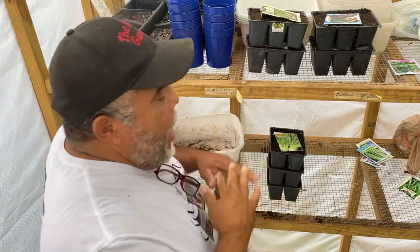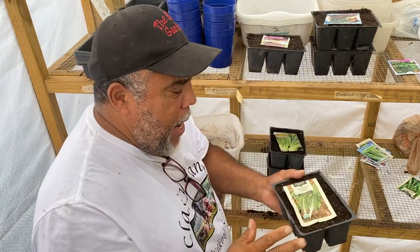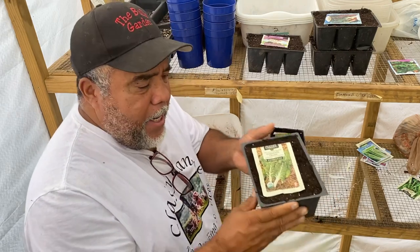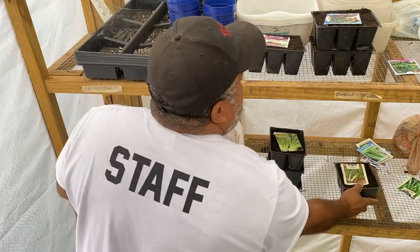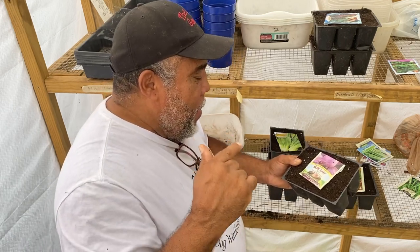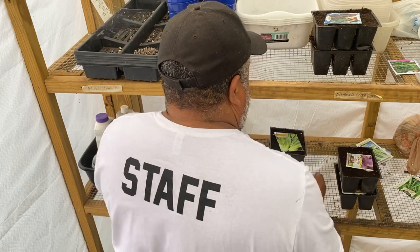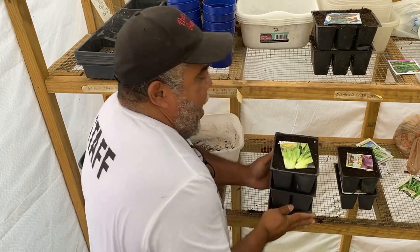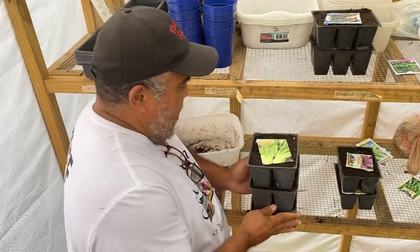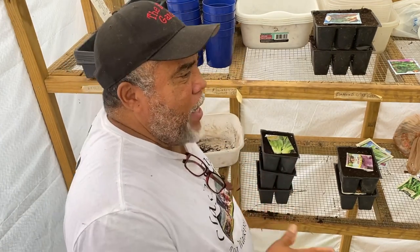All right, guys, so I went ahead and got a six pack of Fordhook chard set up here. I have some of these called Bulls Blood dark red beets. I have 18 baby bok choy. And once these get going here, I'm gonna transplant them into containers. I like growing them in containers.